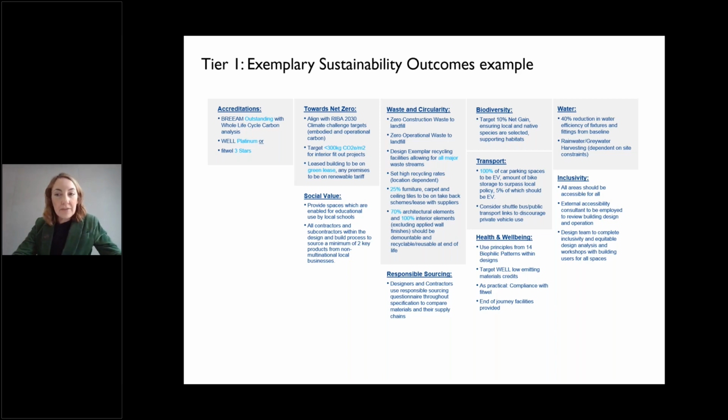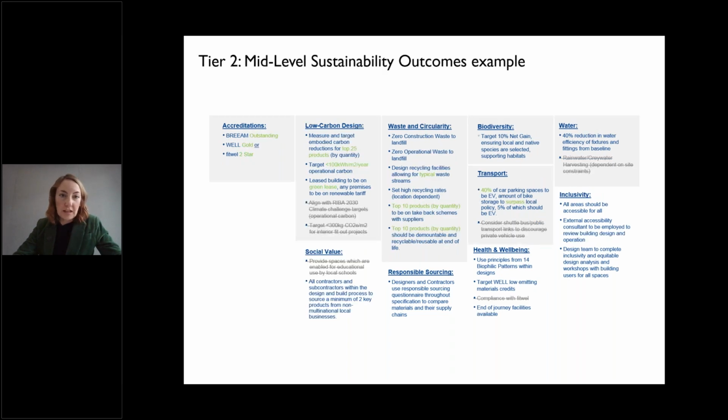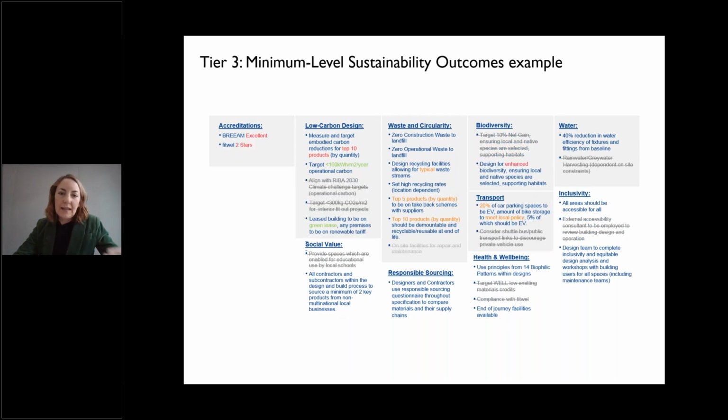If they have an ESG strategy in place, but perhaps there's a disconnect between their strategy and the actual project that you're reviewing, then playing back to them, well, this is what you're talking about in terms of social value, moving towards net zero, and this is what it means on the project. So as you can see, when we go down to the mid-level, in terms of the targets, we're omitting some or loosening it slightly, and then some minimum, which we're hoping we don't get to.